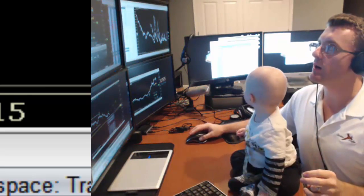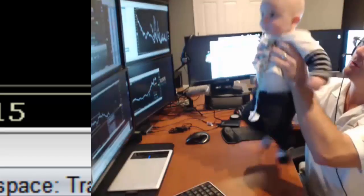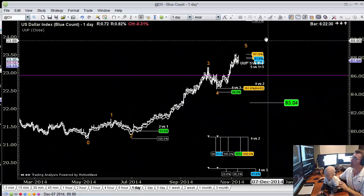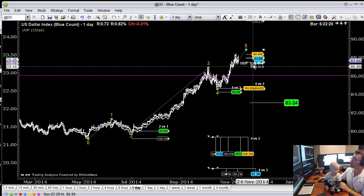So guys, we've seen a pretty good rally in the dollar, right? The dollar's rallied in five waves. So we do one, two, three, four, five waves, and then we sell off, right? So we've seen the dollar rally up. We think it might be time for a little bit of a pullback. Even though the dollar's been rallying, we have five waves up, and we have resistance in those dollar futures at 88.